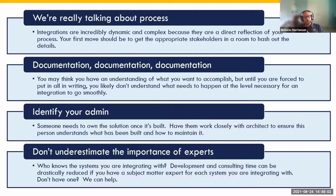I kind of mentioned this already, but identify your admin. Figure out who needs to own the solution once it's built, right? And ideally, it's not somebody in IT, it's somebody close to the business. Have them, if possible, be involved in the project. When we do projects, we do what we call enablement, where we will train somebody on your team, fold them into our project team so they're getting tasks to help build out the solution, so that when we're done with the project, not only are they familiar with what's been built, but they know how to maintain it because they've been involved from day one. So identify who that person is, who's going to maintain it up front, and have them as involved as possible.